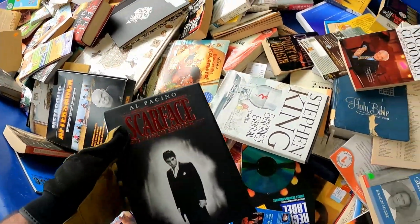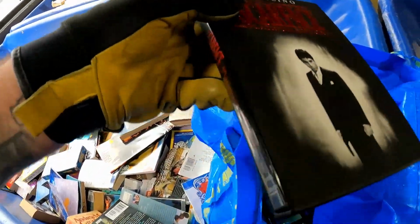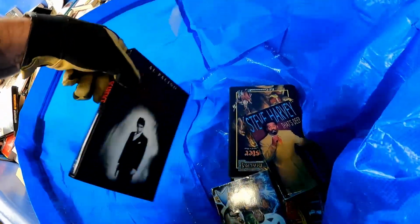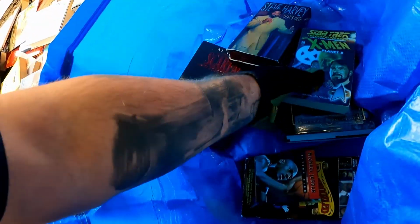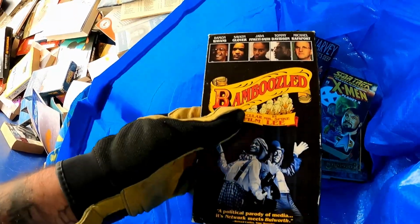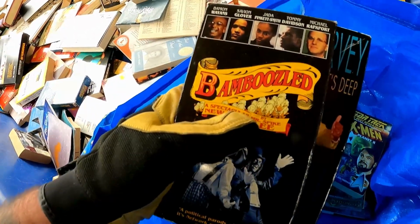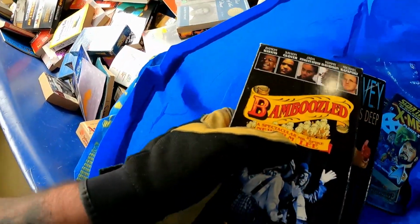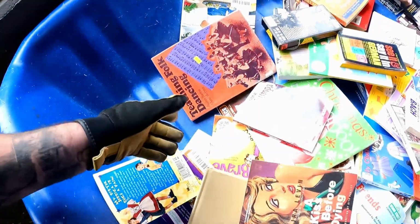In my search of Blu-rays so far this morning, I haven't found anything. I did find the Scarface Platinum Edition DVD, so that's cool, I guess. But just some good VHS, some decent books. We're going to have to find a way to look up these books as well. But then, yeah, some good comedy VHS, Steve Harvey, and something with Damon Wayans, this Bamboozled thing. So we're going to keep going, though. But, of course, the first morning we try to find Blu-rays, we haven't found a single one yet.